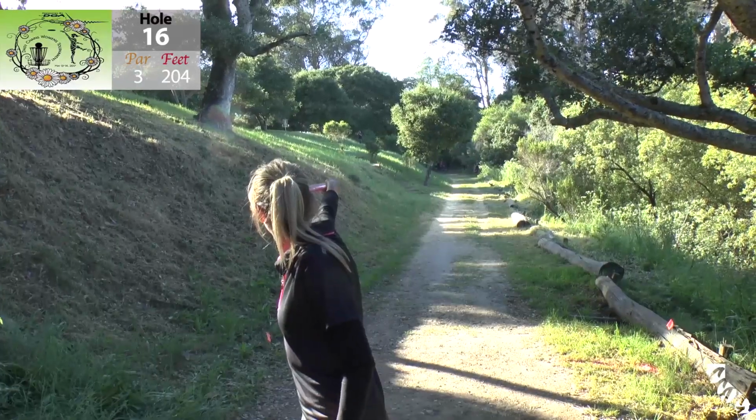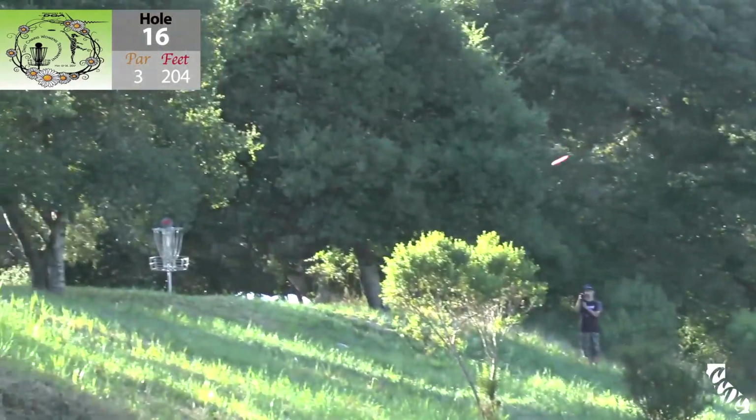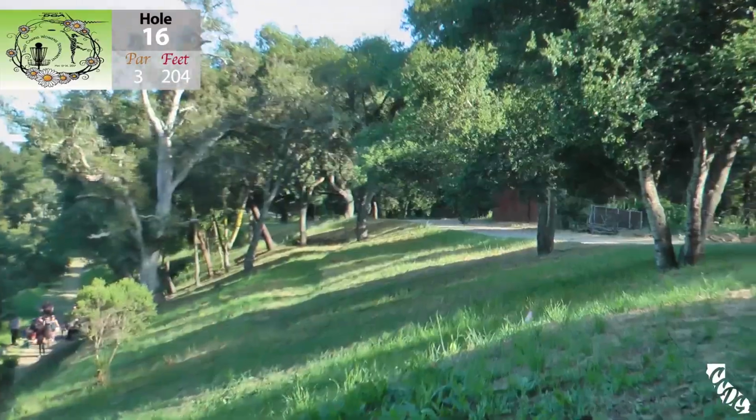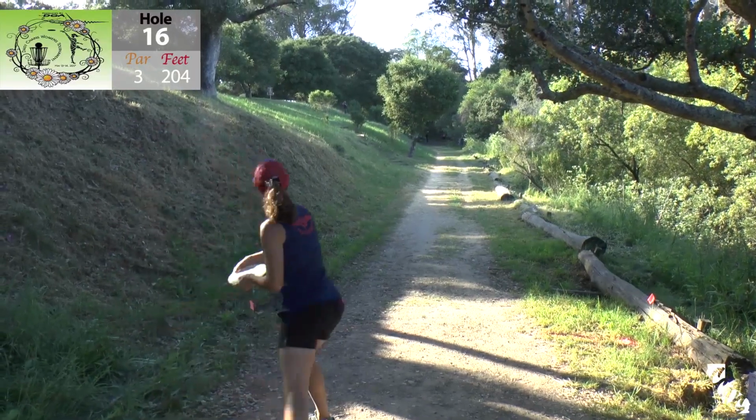Pretty good drive from Val. A little bit short, but not bad. Zoe? There's that Thunderbird doing work. Wow, that is fire. Birdie. Yes.